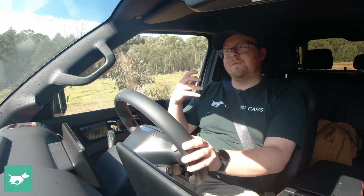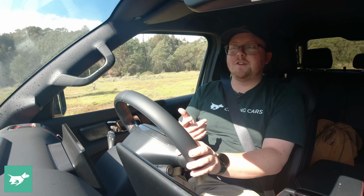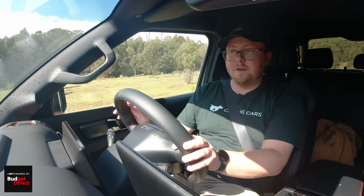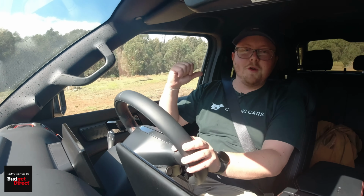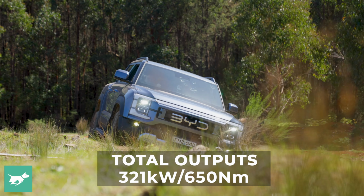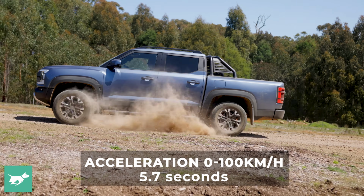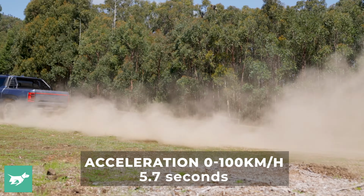And well, the main fanfare is that hybrid system, that 1.5 litre turbo engine that's mated to 2 electric motors. One motor on the front, one motor on the back, making 321 kilowatts of power and 650 newton meters of torque. That's really impressive. 5.7 seconds to 100 apparently. It does feel kind of fast.